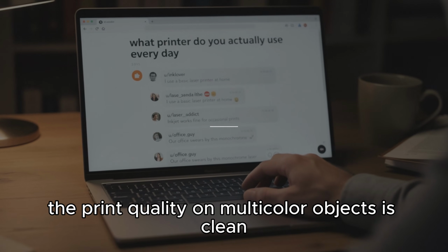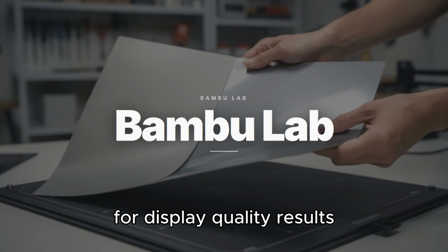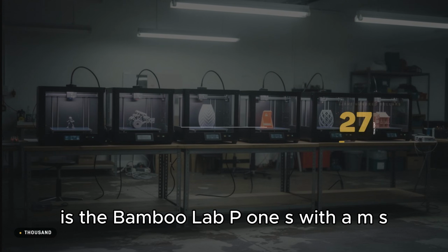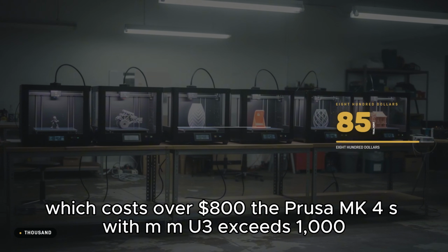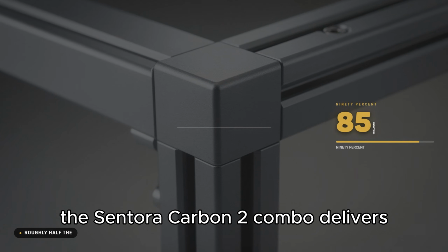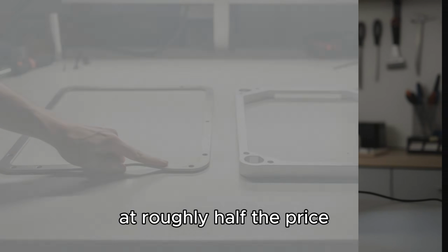The print quality on multicolor objects is clean enough that no post-processing is needed for display quality results. The closest competitor offering comparable specifications is the Bambu Lab P1S with AMS, which costs over $800. The Prusa MK4S with MMU3 exceeds $1,000. The Centauri Carbon 2 combo delivers 90% of the capability of both machines at roughly half the price.